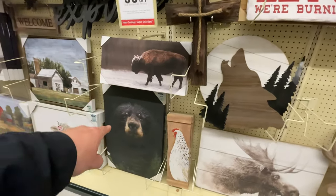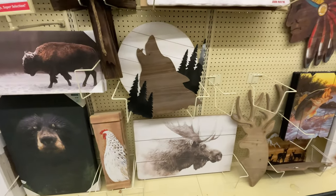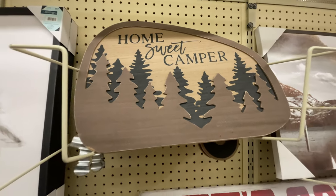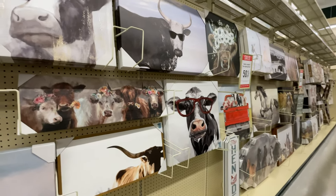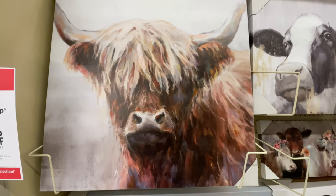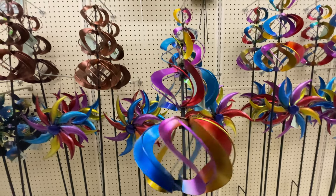Love the bison and the bear. Little moose. That's pretty cute. Oh, look at that. That's pretty cool. They're bringing the cow theme. Oh, it's tempting. It's very tempting. I wonder if we could get something like this on the back.